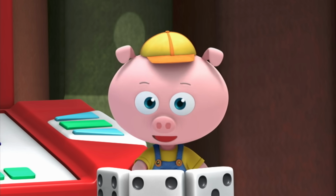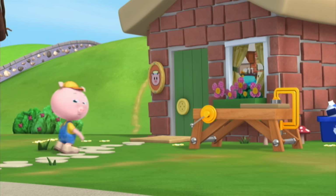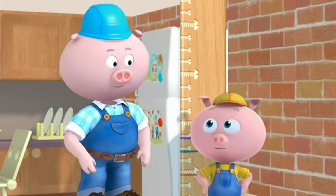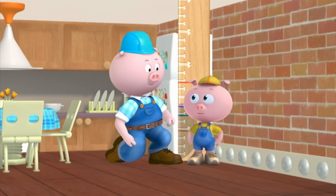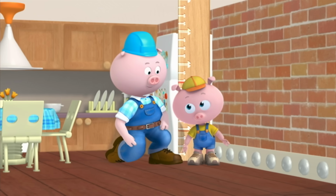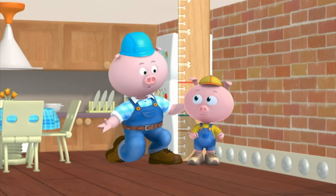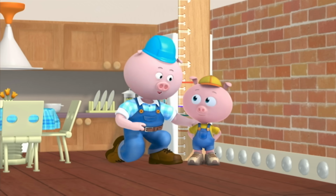Come on, let's get back to my house. Papa Pig, look, look, look. I'm growing up. Well, look at that. Papa, I'm growing so big, my feet stick out of my bed. And my sneakers are even too tight. My goodness, Pig. With all that growing, I think I'll need to build you a bigger bed. And I'm bigger so I can help. Sure, why not?